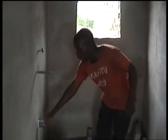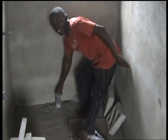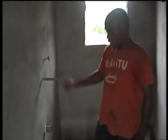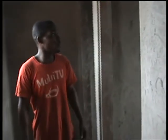This is the molding that we will be using to fix the windows. As you can see, the moldings have been spread, and the plumber has come around to fix whatever is necessary to be fixed. As you can see, there is the water closet, the exit of the water closet, and these are some of the equipment of the washroom. Everything is set. Right now, we only signal the plumber to come and fix whatever needs to be fixed.